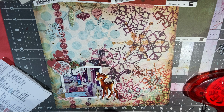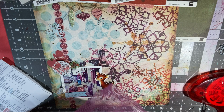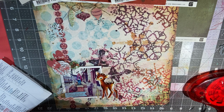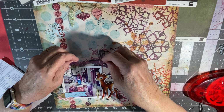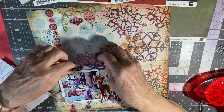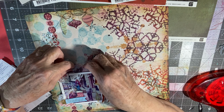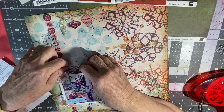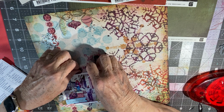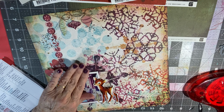I have this mesh that I started to use on a project that I did live the other day, and I ended up not using it, but the color would be good for this layout. So I just cut a little piece of it, and I thought I could kind of layer it under there. That means I'm going to take this back off, layer this down in there, and then I'm going to put this on, and that will kind of hold that in place.